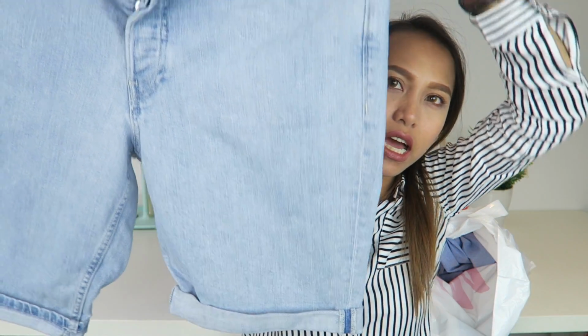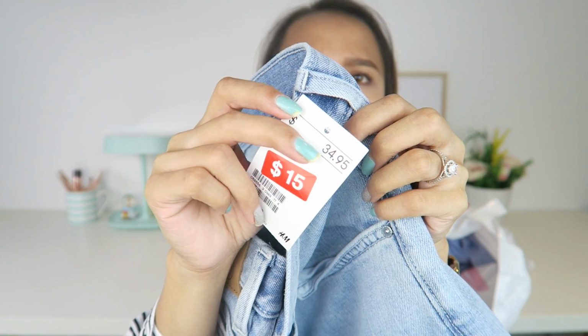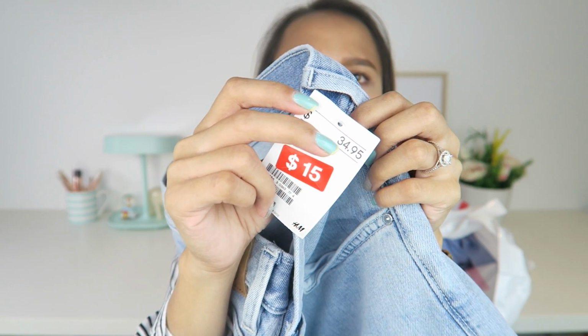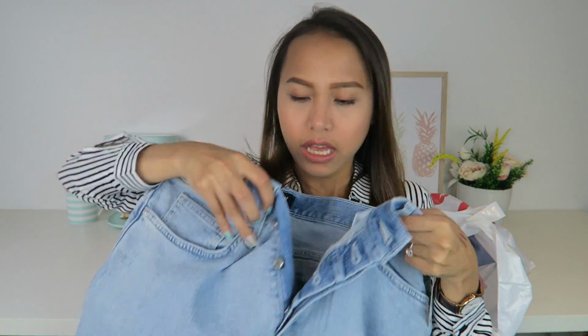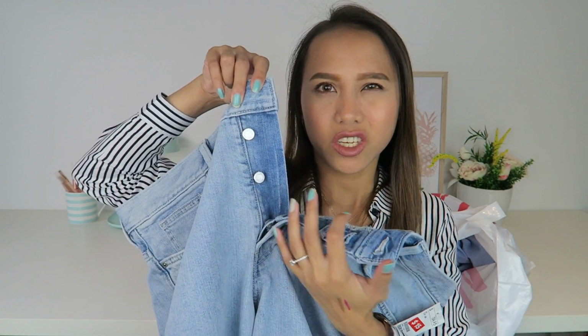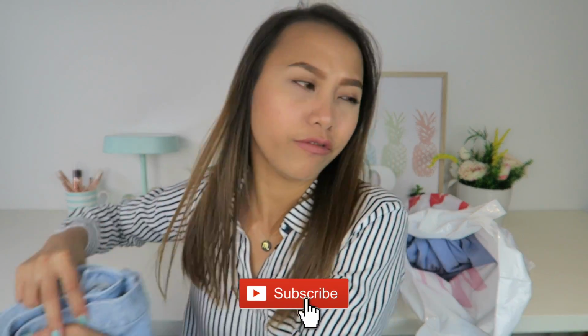I also got then shorts. Ito, yung itsura niya. It was on sale as well, you guys. Originally, $35 and then we got it for only $15. That's a really good deal. And ganito na yung itsura niya. Maganda naman yung denim nila. Hindi nga lang niya bet yung dito, oh. Kasi hindi siya zipper. But it's alright. For $15, it's not bad at all.